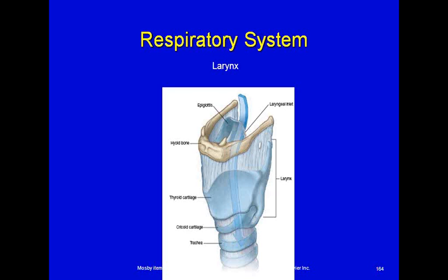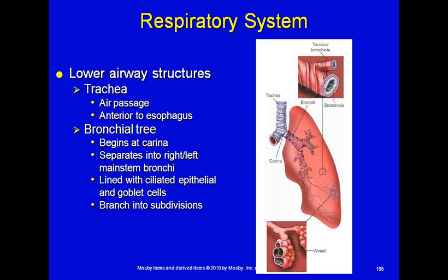The hyoid bone, and the cartilage rings of the thyroid cartilage and the cricoid cartilage make up the larynx. And the vocal cords are protected and housed in there. Lower airway structures include the trachea and the bronchial tree, which I had mentioned begins at the carina and separates into a right and left main stem. The tracheobronchial tree is lined with ciliated epithelial and goblet cells, and this cilia helps move mucus and infiltrates out of the lungs so they can be coughed up.